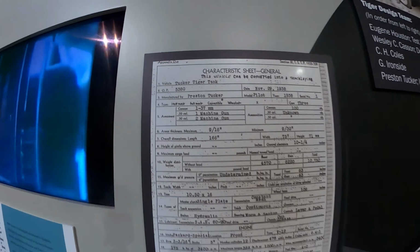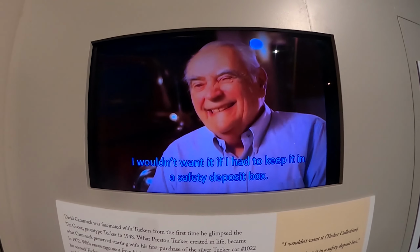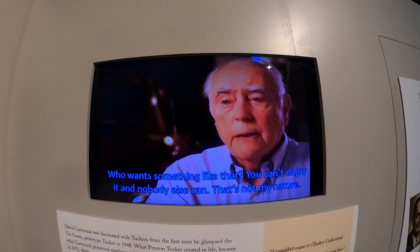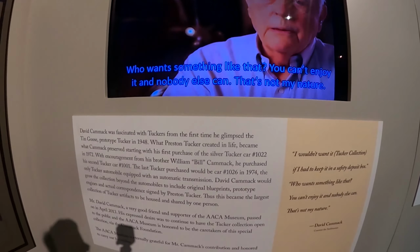I call it a warehouse. Most people seem to call it a museum. I don't even know the address of this building. I wouldn't want it if I had to keep it in safe deposit box. Who wants something like that? You can enjoy, nobody else can. That's not my nature. I'm David Cammock, and I'm a collector of Tucker things.